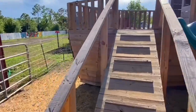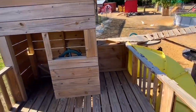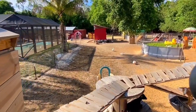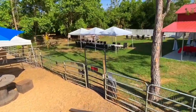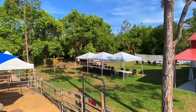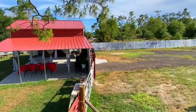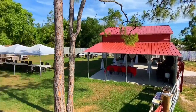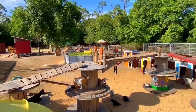Okay, and then before we get out of the goat playground area, I've got to just show you guys the view from the top of the boat because it is awesome. You can oversee the whole goat playground, the ducks' pools, you can see the chicken coop back in the back there, Rosie's area, the event space, and our barn, and you can even overlook the parking lot and see how large it is from up here. So this kind of gives you an idea of how big the space is and what it looks like, which is a pretty cool angle.